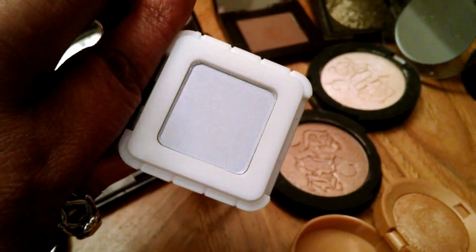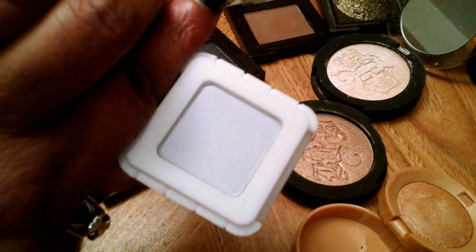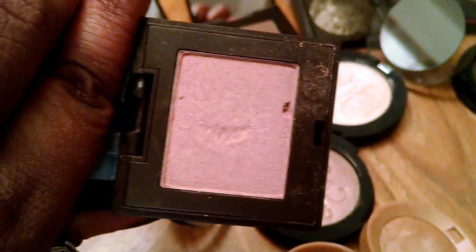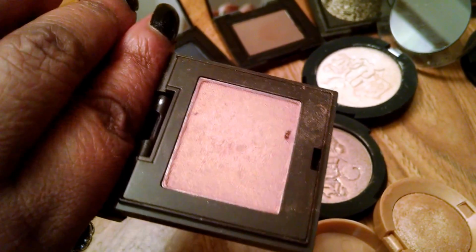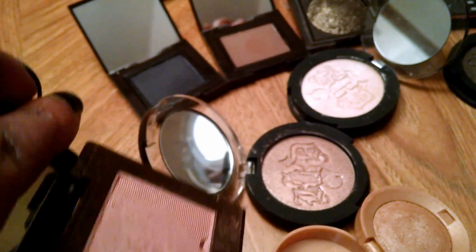This is another pretty Prescriptives one. It's kind of iridescent. I think I might hold on to this one because it's a pretty lilac-y, iridescent color, and I don't think the iridescence is showing through on this, but I'm going to hold on to this one. Here is a pretty Laura Mercier color. It kind of reminds me of a Bobbi Brown color that I had once, a pretty rosy color. I am going to hold on to this one because this is a pretty nice neutral shade, guys.